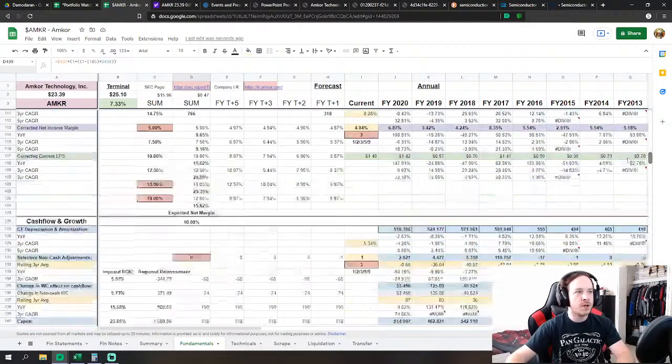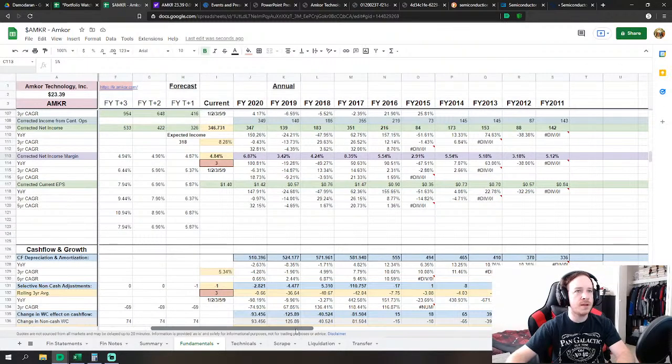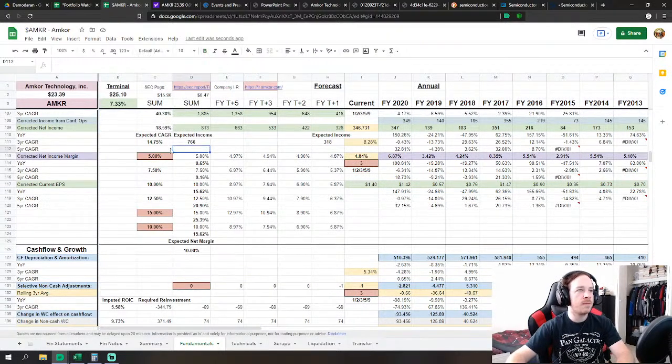It's just a question about margins, which we do have in tremendously high, so we do have to adjust for that. If we assume, like I said, in a worst case scenario, that their business becomes relatively commoditized, they could end up with extremely low margins. 1% is maybe being too harsh.